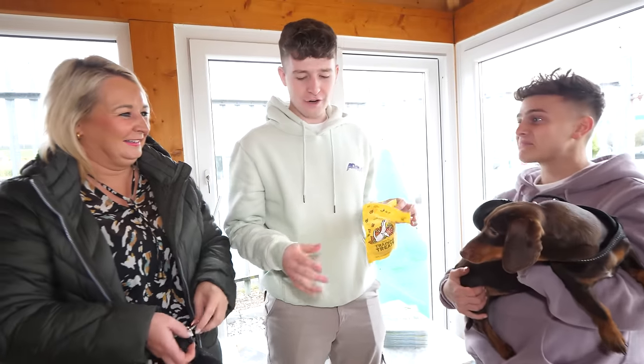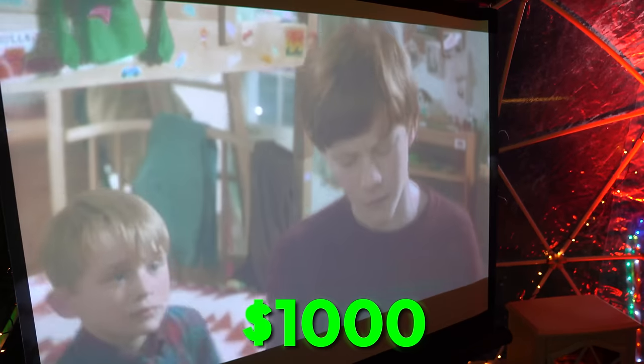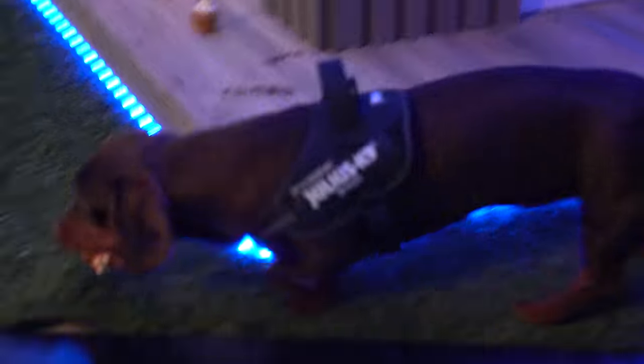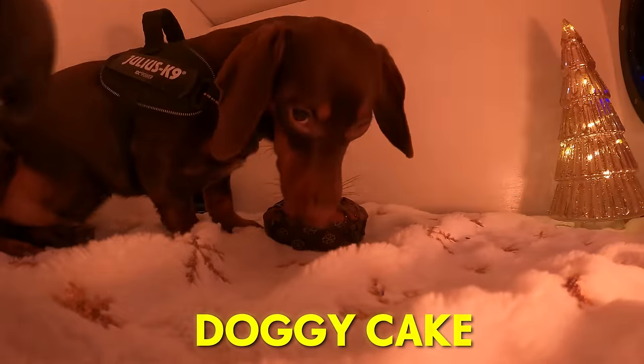Guys, that was the $500 doghouse, right? But we've stepped things up by renting a $1,000 Christmas Igloo doghouse. And that's not all either, because at the end of the video, the dogs will get to see their very own custom built $10,000 doghouse where they have cupcakes and doggy cake.